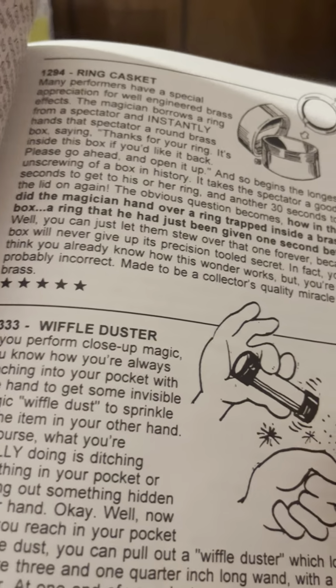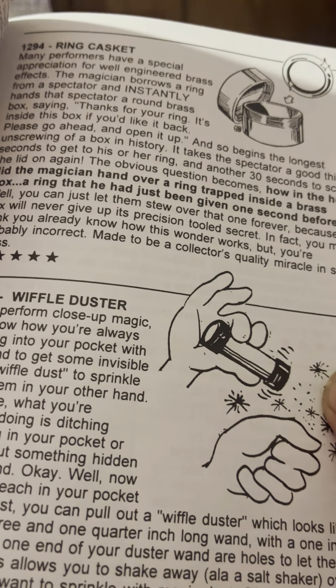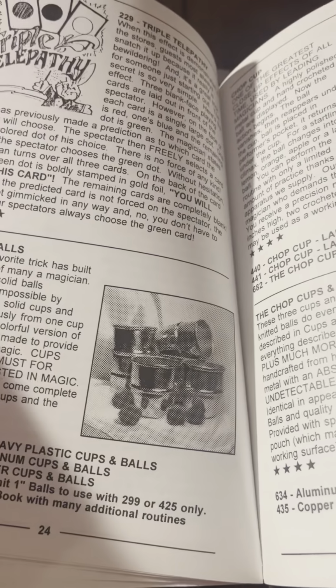The Ring Casket. Don't know that one. Whipple Duster. I think that was just a little gag. Alright, Triple Telepathy.